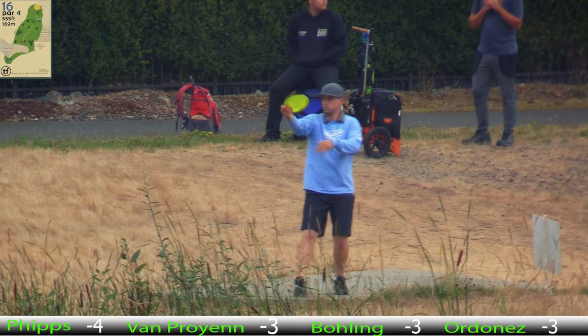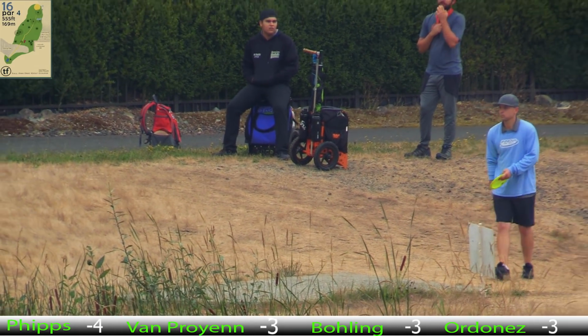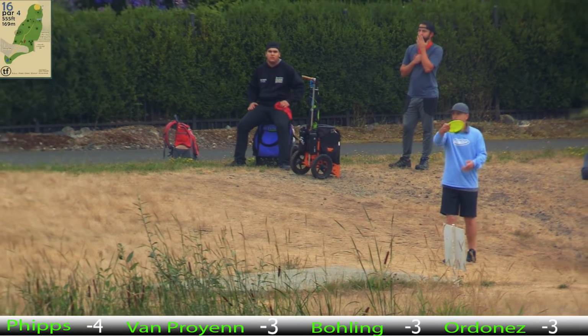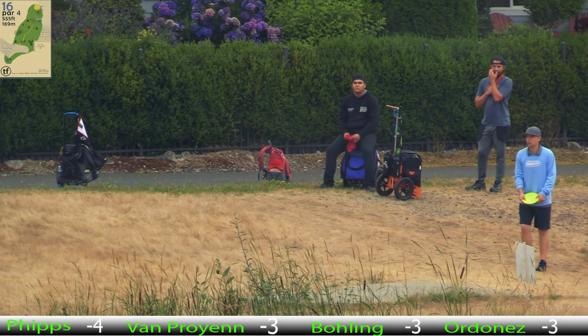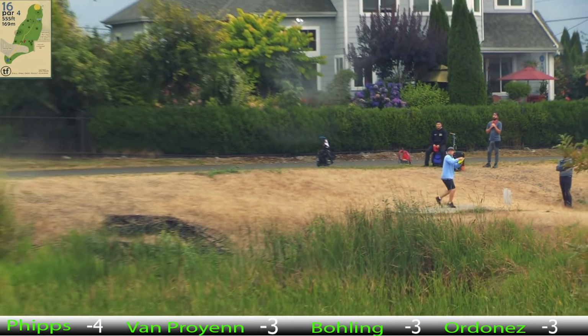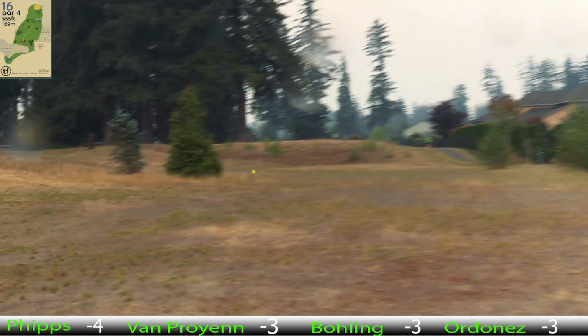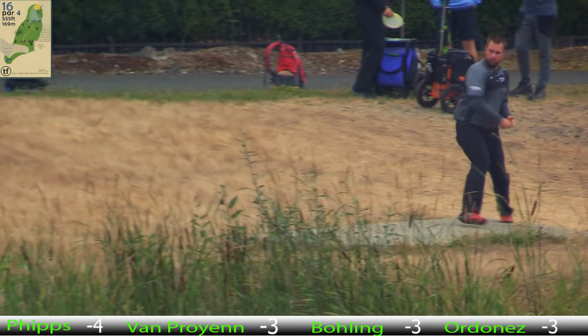We got another par 4. You got to get over this pond to start out with. Distance isn't going to be the problem. If you do catch early cabbage, though, it could drop you right in. And really pick your poison. You can throw backhand, forehand, turnover, pure hyzer. And Josh is leaning heavy on the roller, and that wanted to go further.